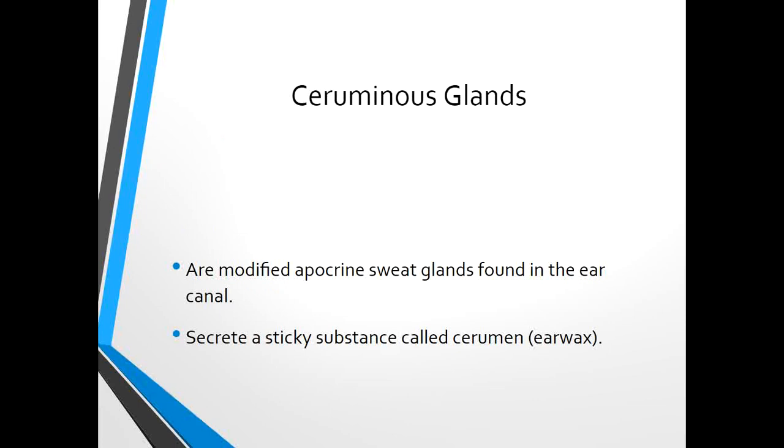Another gland, and this is actually a modified apocrine sweat gland, is found in the ear canal. It's called the ceruminous gland, and the ceruminous gland produces a very sticky substance that we know as cerumen. And cerumen is known to us as earwax. And of course, it has its purposes. Earwax helps to collect things that may be getting down into our ear canal and protecting them.